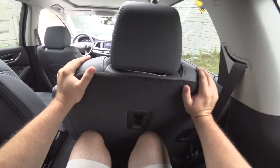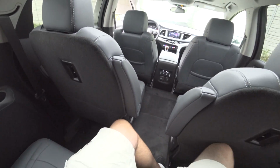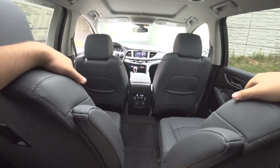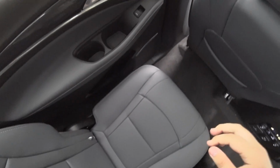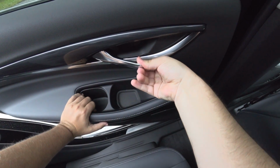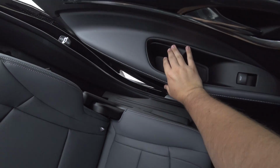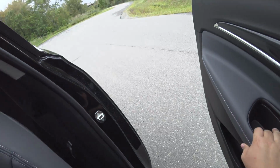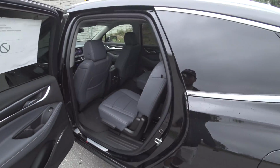You can move these seats up. I believe this one's pretty close to as far back as you can go. Getting in and out, super easy.